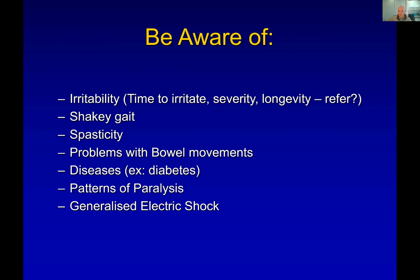Problem with bowel movements, right? Patterns of paralysis, all that sort of stuff, generalized electric shock, all those things. When a patient presents, you know there's something pretty nasty going on, potentially with the nervous system, you want to get them off, right? So make sure you've got someone ready to send. Get in your local community, find a sports physician that's got good knowledge and is happy to take those referrals if you get them, right? Diabetes, diabetics have a lot of peripheral capillary issues. And when you've got capillary issues, you're going to have nervous issues because they demand high oxygen levels.